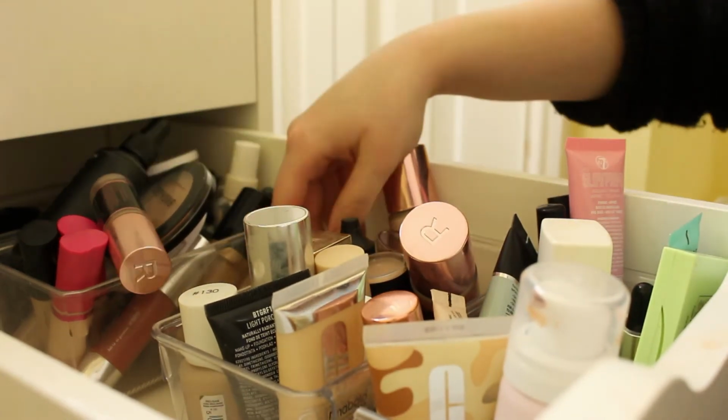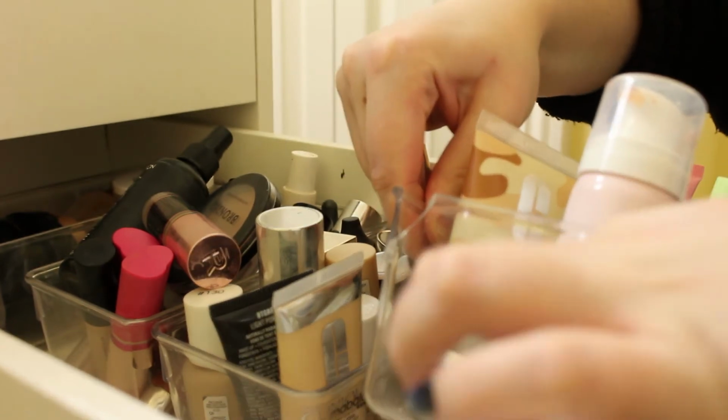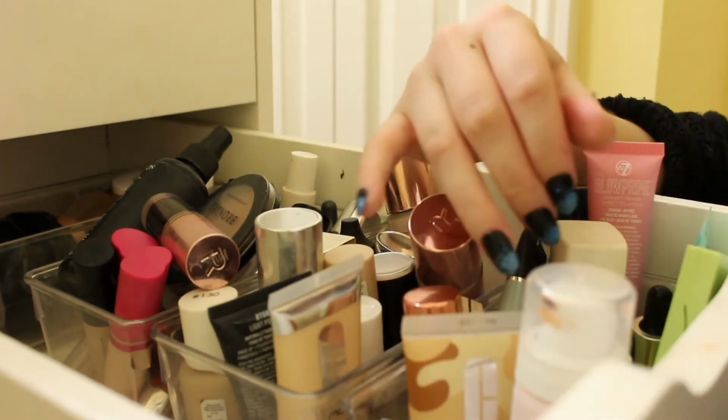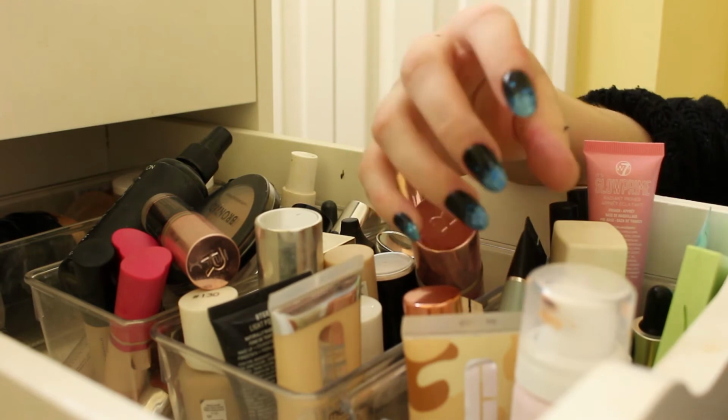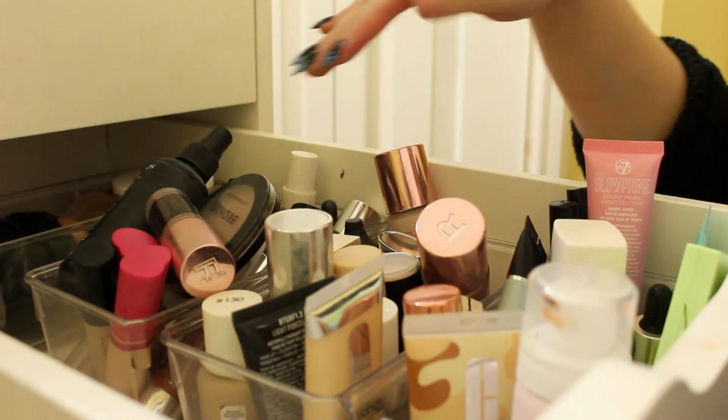Okay, so then I have these little boxes. I got them from Amazon. One of them is broken, but they are actually fridge containers. It's a lot cheaper buying these than it is buying actual beauty storage. So I got 4 of these, and I just use them for all of my face products.